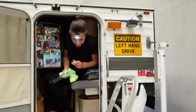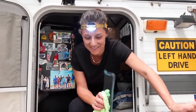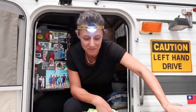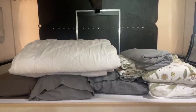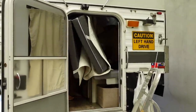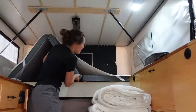New entrance. Do you like my new step? We dropped the tailgate. We don't have a step anymore, and it's pretty high. So because I don't want to injure myself, I got my, what do you call this? Ladder. We washed the bedding as well, and we made sure it was super, super dry. Make sure it was very dry and neat.